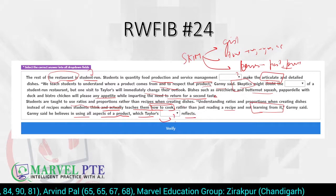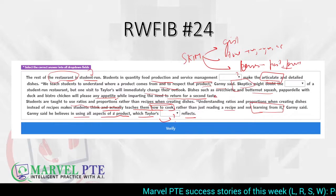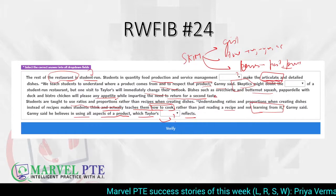Okay. So this is about a restaurant, whose pronunciation is restaurant, right? And which is more or less run by the students. And in it, the students themselves cook. They said that they use ratios and proportions, they do not use extended recipes like take 250 grams of potato and put 5 grams of salt in it. They do not teach you in that way. They teach you that if you're taking 1 kg, how much salt you have to use, they tell you ratio and proportion.